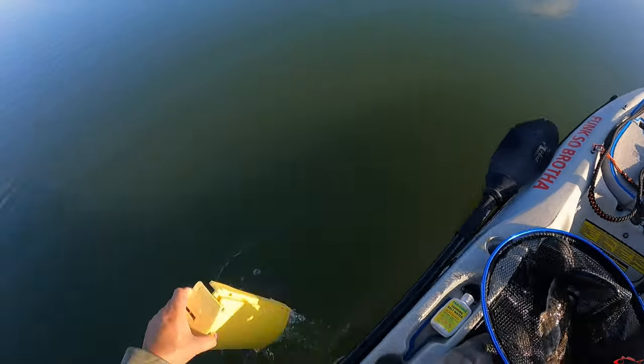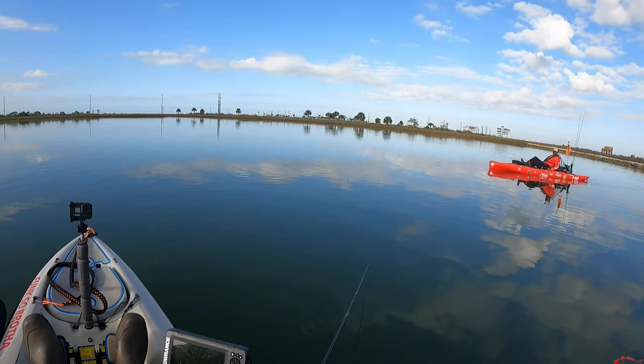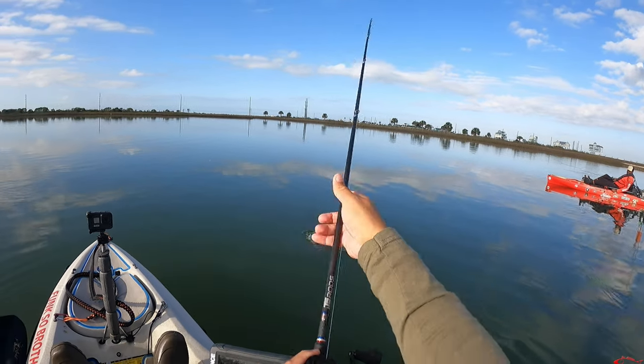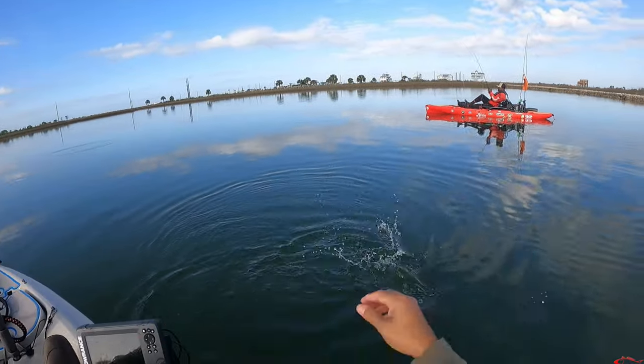I love some flounder today, the man said. Body right there. This is a little small guy. Yeah. Little baby. Baby.